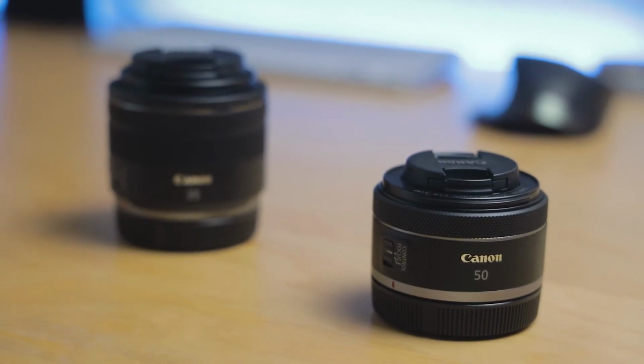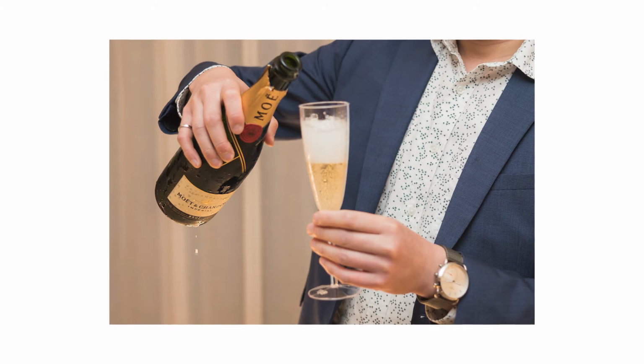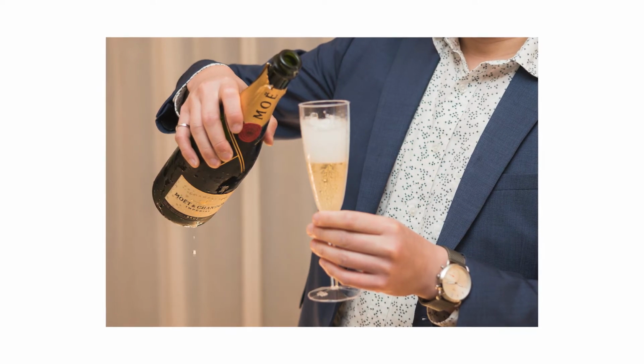In having a versatile focal length, I probably would have went somewhere along the lines of 35 to 50 millimeter, just because the working distance is a lot smaller, and if I am in a tight situation indoors, then most times I'll be able to take a couple steps back.